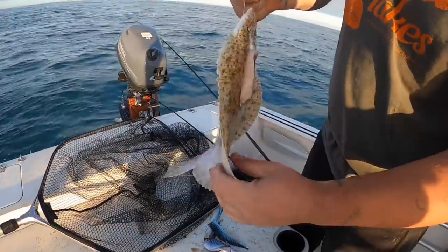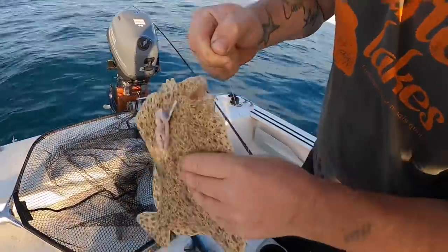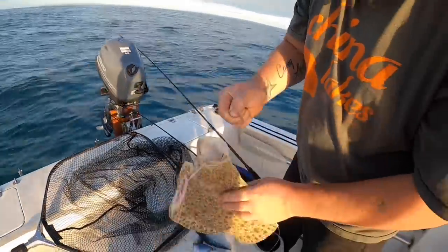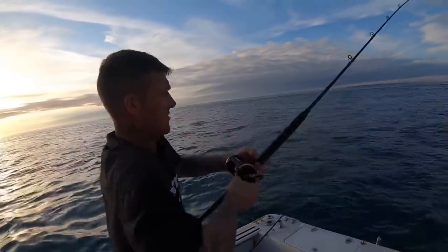Look at that. It has completely engulfed that. Completely engulfed the hook. Yeah. What was that on? The mackerel? Yeah, just a little mackerel fillet. Oh, yeah. Mackerel fillet, guys. Prime bait. Let's get some more. Fish on.